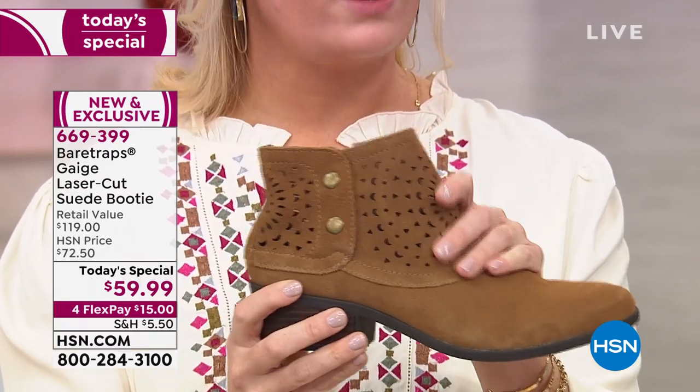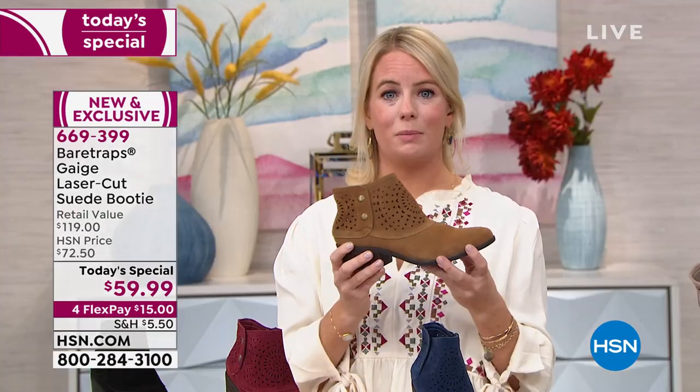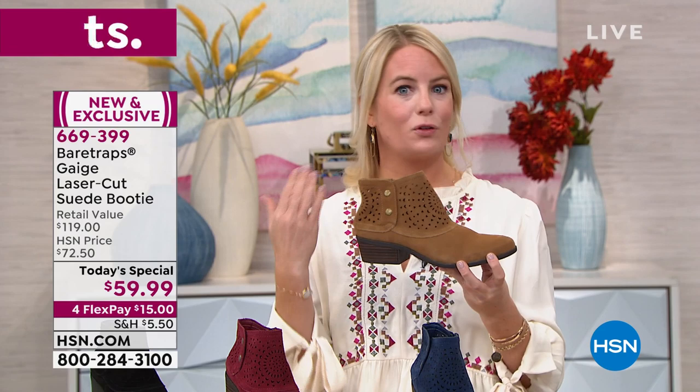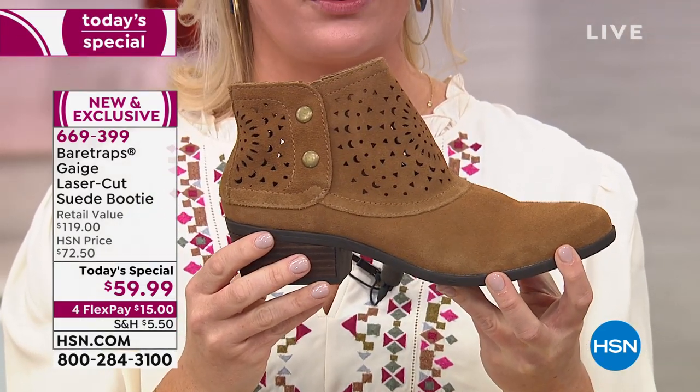So that wide width is actually what we would classify as a C plus. So it's going to be in between a C and a D. For those ladies at home who buy wides, you know what it is that you're looking for.